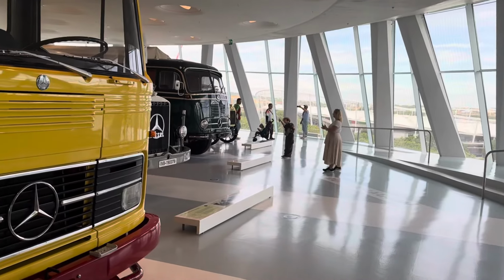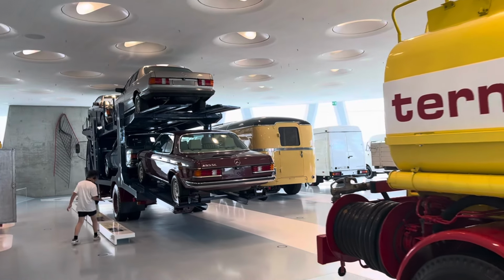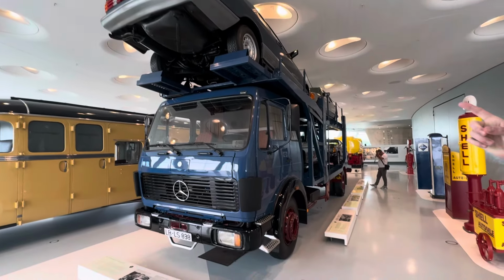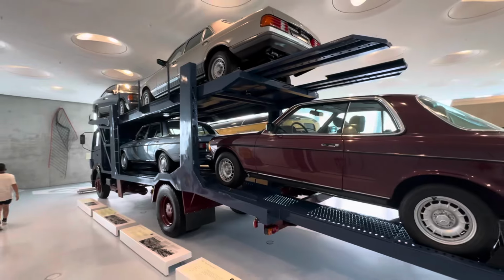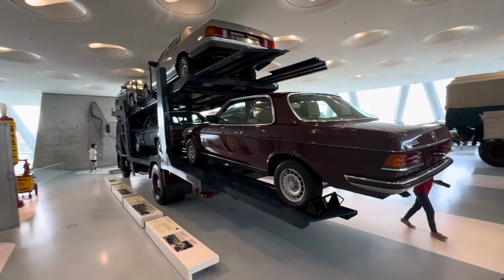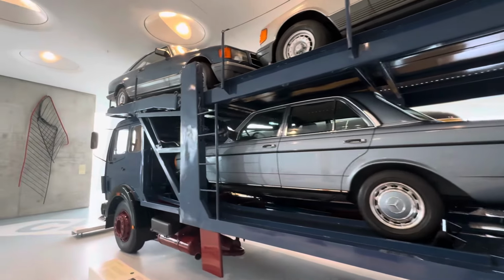We're now a little bit later in time, we're in the 70s, and we've got loads of trucks and stuff like that that they used back in the day. But this really has caught my eye over here. It's a car transporter with a load of period correct Mercedes on the back. Now, that is so cool. Imagine being around back in the 70s, which a lot of people still are, it's not that long ago, and seeing these drive down the road, this was just a normal sight. And now you look at this and you go, wow. I really like this. I really, really like this.